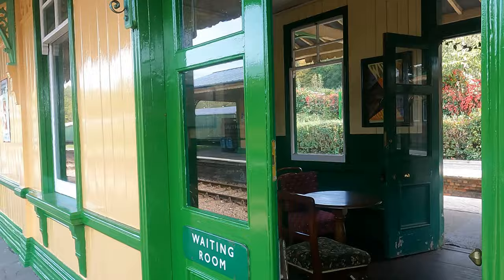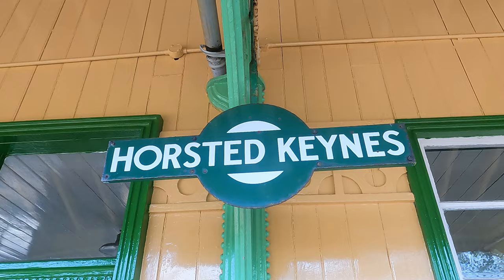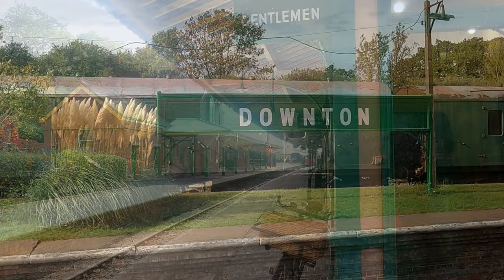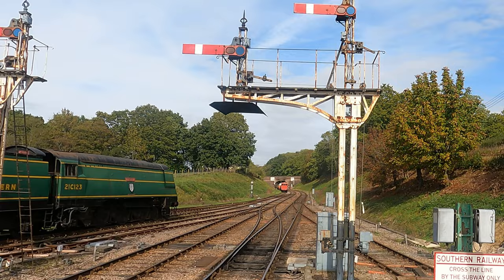In between the train movements, Horsted Keynes is a peaceful place. It used to be a junction station, but more about that at another time. Film companies like the Bluebell Railway and, as the sign shows, a well-known series includes this site as its station.